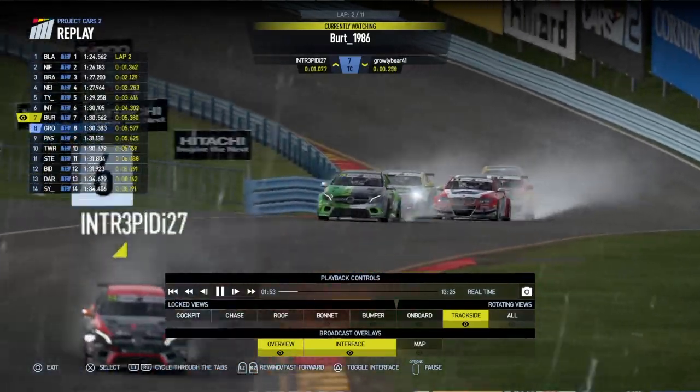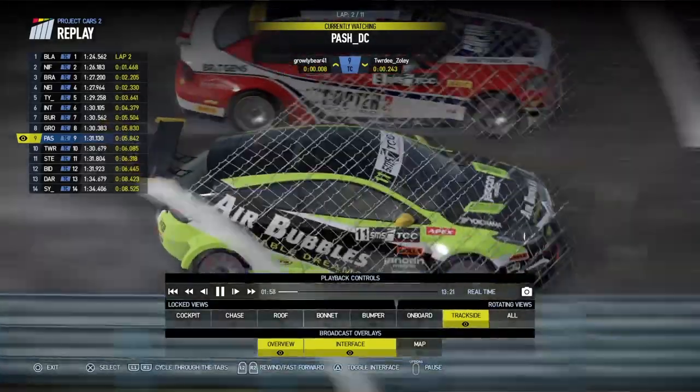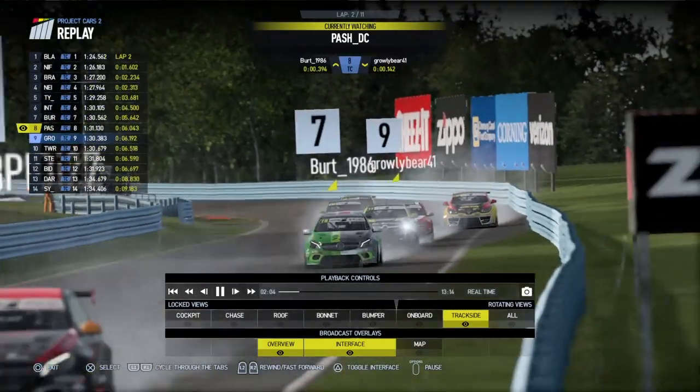But side by side, Growley and Pash. Now Growley and Pash almost making contact as they go through the corner. Pash keeping on the outside, not giving in. And Growley has to give up the 9th place. Pash then up to 8th place. Everyone else closing in behind as well.